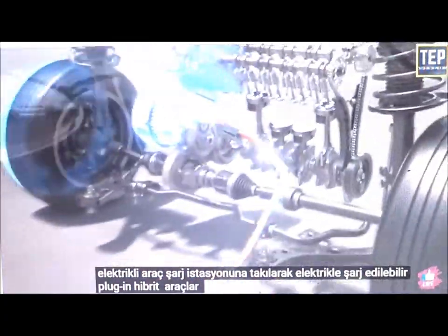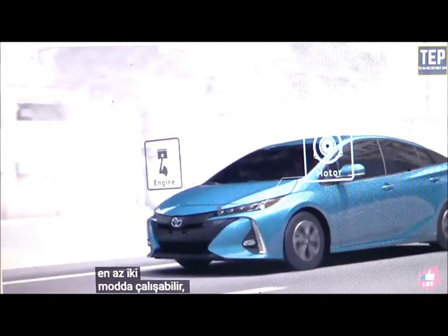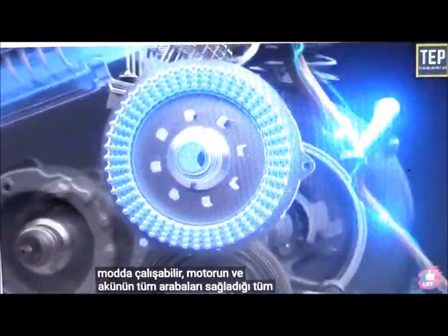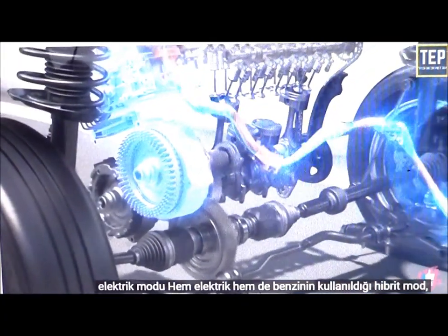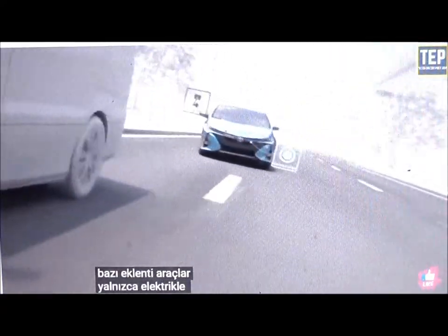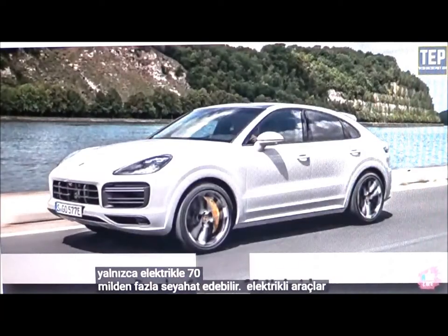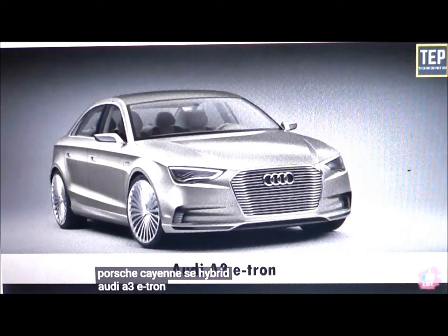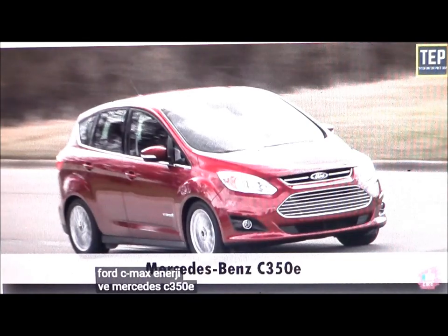Plug-in hybrid vehicles typically can run in at least two modes. All electric mode, in which the motor and battery provide all the car's energy. Hybrid mode, in which both electricity and gasoline are employed. Some plug-in vehicles can travel more than 70 miles on electricity alone. Examples of plug-in electric vehicles are Porsche Cayenne SE Hybrid, Audi A3 e-tron, Ford C-Max Energy, and Mercedes C350e.